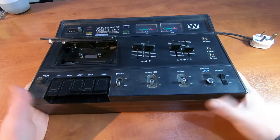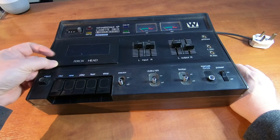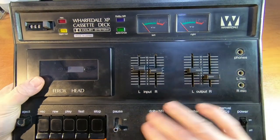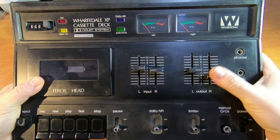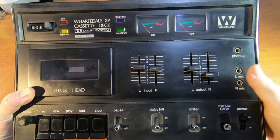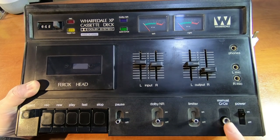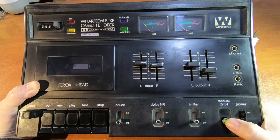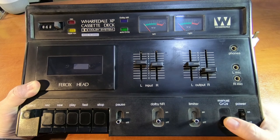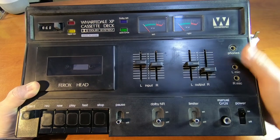So here's our first look at it, and it is in great condition. We've got the door not closing, but I knew about that. The top of this, yeah, it's a bit grubby, but it's in really good condition. There's no damage as far as I can tell. So for 1974, this is kind of cutting edge, especially with the chrome. It's got a chrome button here, and I think I'm right in saying that chrome tapes were only released in 1974. So for this deck to have that on there, this must have been one of the first ones.